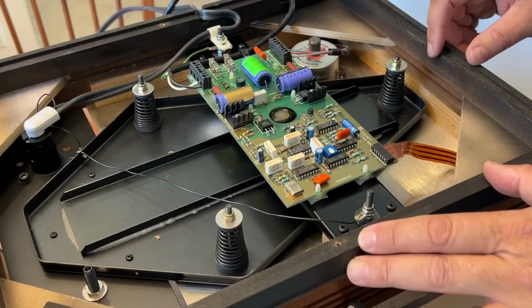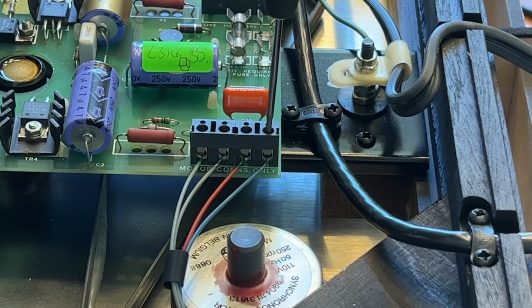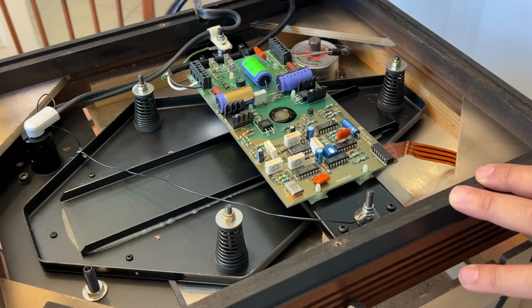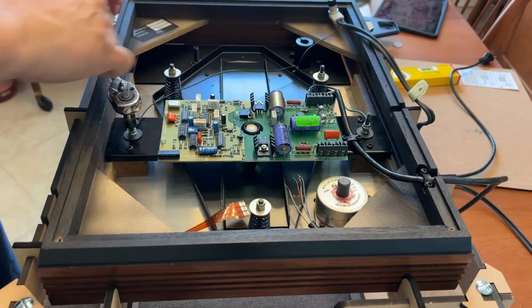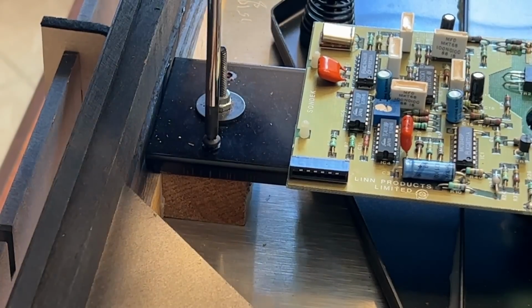The first thing I did was remove the cross brace that has the circuit board mounted to it. I'll need to detach all of the electrical connections to it. Oh, and yes, I made sure it was not plugged in to the mains beforehand. And the cross brace has several screws and nuts holding it in place. And the 2 bolts are also grounding locations for the power supply and the funnel cartridge.